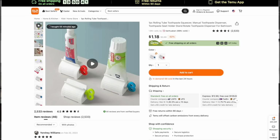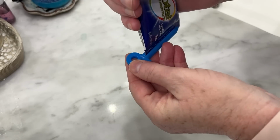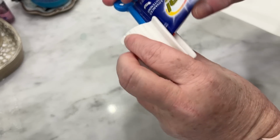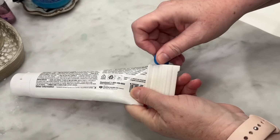Now, if you're like me, I absolutely hate trying to get the toothpaste all the way down, and I've had one and then it got lost and I don't know what happened to it. So I'm excited to get this back on my roll of toothpaste. You just stick it in there, roll it, and then it's no problem getting the toothpaste out. So this is one of those little gadgets that you definitely need in your life.